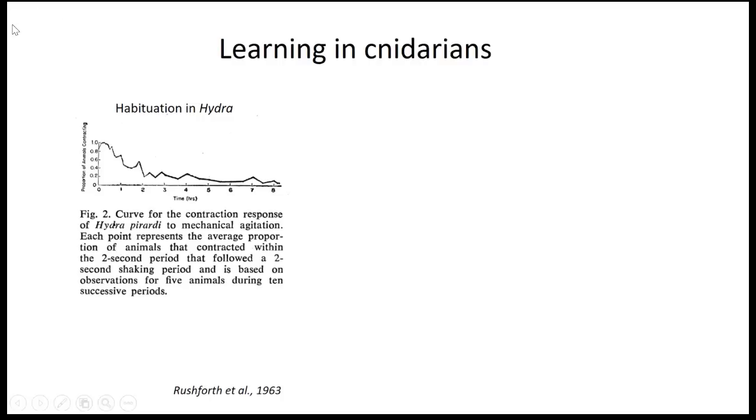Here it was very clearly shown that they display the simplest form of learning, habituation, as this experiment shows. Just like any other sensory system, when you repeat a stimulus, the animal slowly stops responding, habituating to the stimulus. And if you give it another type of stimulus, you can show it's not fatigue, it's not running out of energy. Another stimulus will reactivate the system. So they show this kind of habituation.